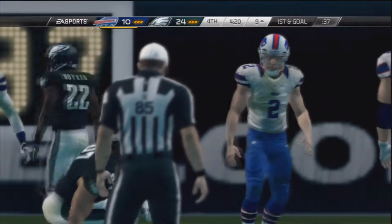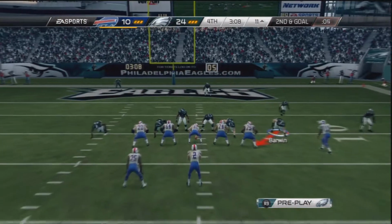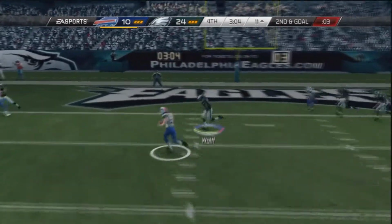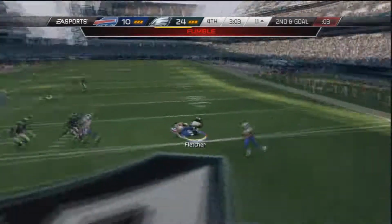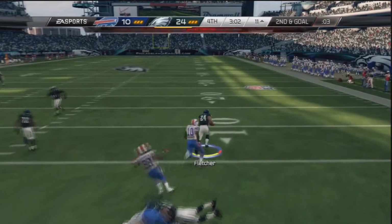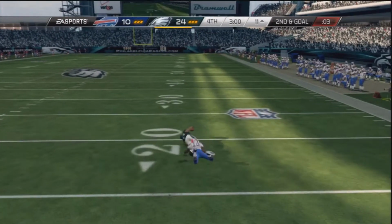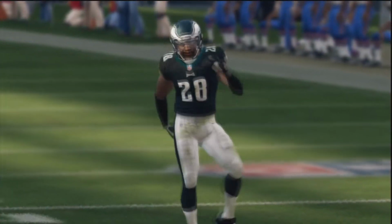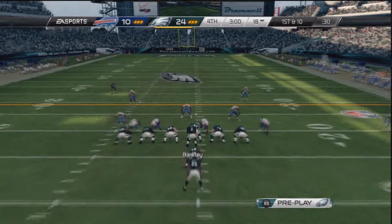This game could be very close if he scores. Manziel on 2nd and goal. Manziel on a read option, and Eric Wolf would hit him, and he fumbles, and Bradley Fletcher picks it up. Manziel fumbled on the 2-yard line, and the Eagles would recover. So that puts a huge dent in their hopes to win.